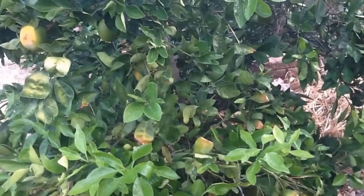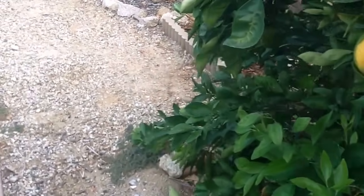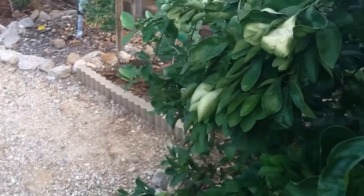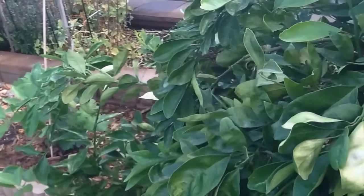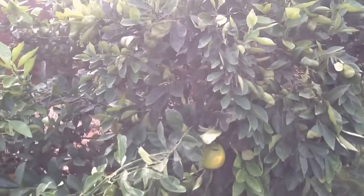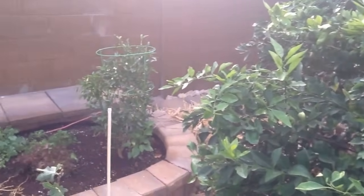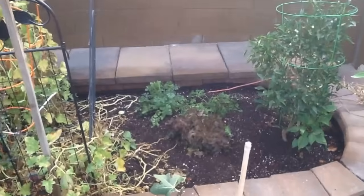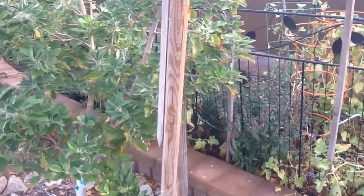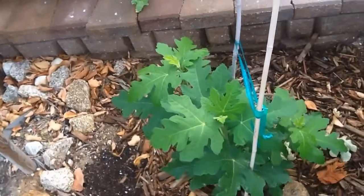Over here is a Washington navel orange. Got some sunburn here because it's over here on the east wall, getting the westward sun that beats down on it in the summer. I've got a raised bed back here with herbs and cucumber and tomatoes and so forth. Another fig plant.